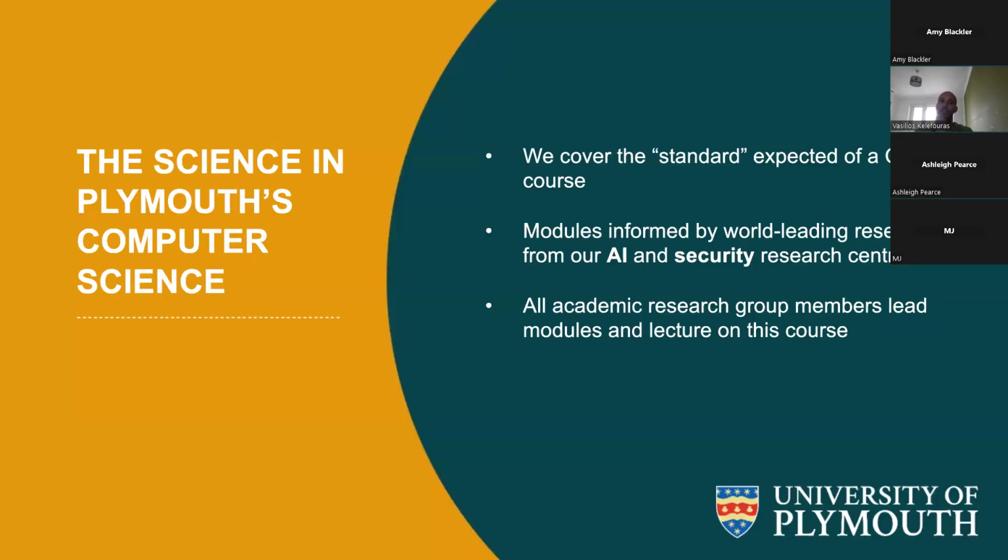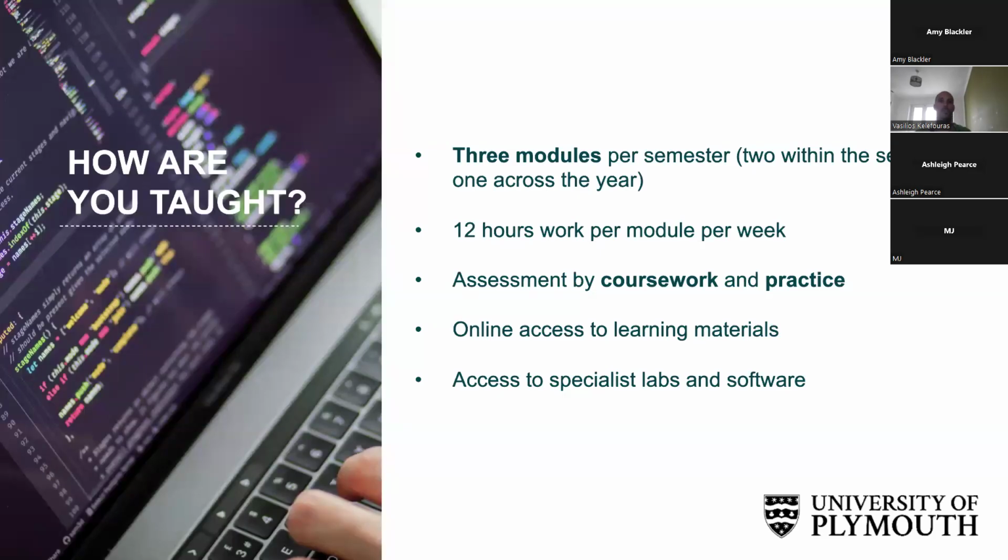I forgot to mention that our lecturers are active researchers in their fields. So all the lecturers are active researchers in their fields, and they will be doing research. So we are not a teaching-focused institution, but on the contrary, everyone does research, and we also offer research-led teaching, as I mentioned.